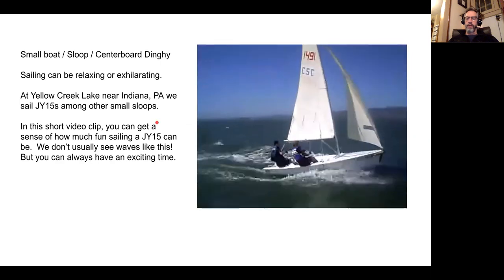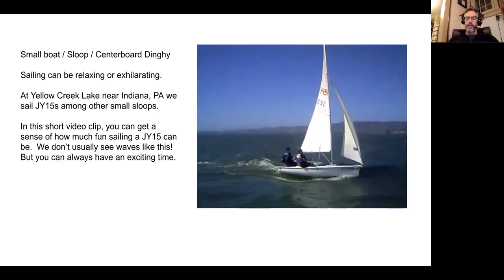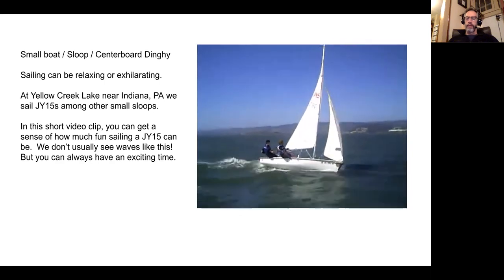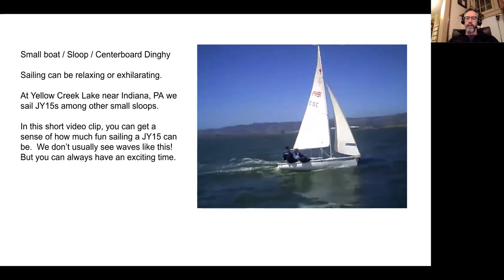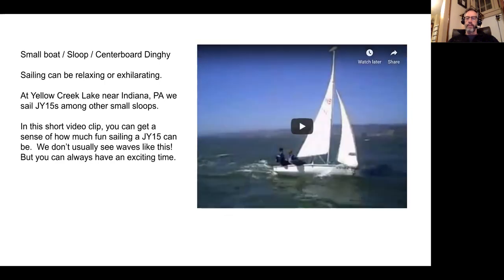This is in California. A little bit more breeze and waves than we typically have in Western Pennsylvania, but a great example of the fun that you can have if you're a skillful sailor of a boat such as this one. You can see the skipper and crew hiking out to counterbalance the force of the wind. One of the characteristics of a non-keel boat is that the humans are the ballast.